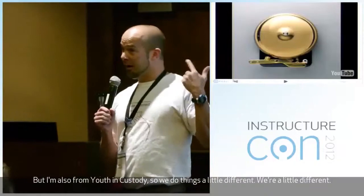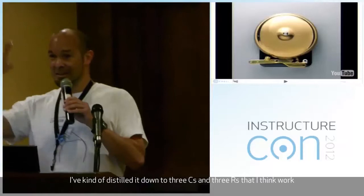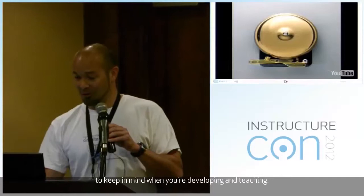All right, so these are the morsels I want you to take away. I've kind of distilled it down to 3 C's and 3 R's that I think work to keep in mind when you're developing and teaching. Okay, so the first one is curriculum.